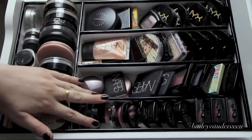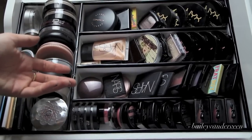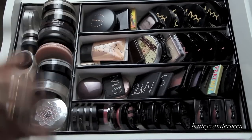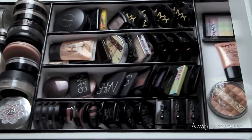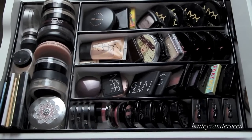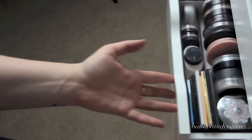And then my blushes. I don't have my blushes organized in any sort of manner. I just kind of have them all shoved in. I have some NYX, Illamasqua, The Balm, NARS, Laura Mercier, Tarte, just pretty much all. And then in the back, I keep a couple of random items. And that's pretty much my powder drawer. I like to keep it pretty clean.